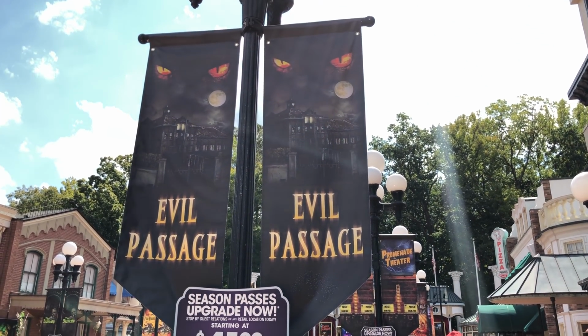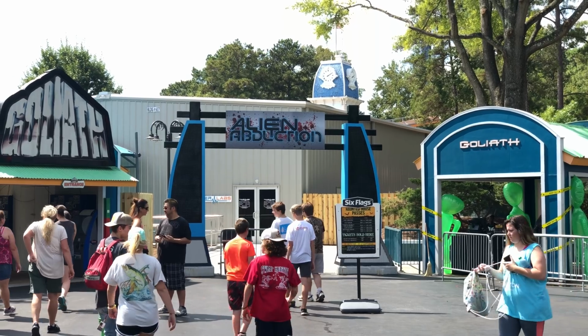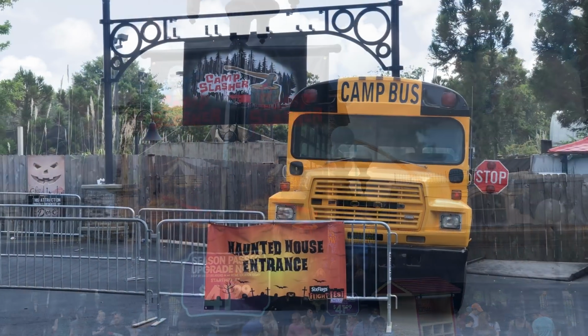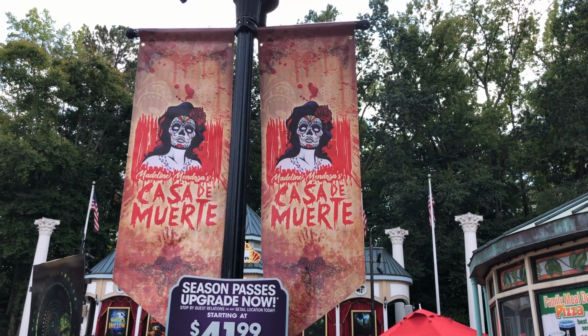So just to give a rundown of the haunted attractions, there's one called Evil Passage. This dark corridor leads to a modest room that holds a wicked secret. In the Sunken Place, your screams go unheard. In Alien Abduction, it's an all-new 6,000 square foot facility where evil aliens are living, working, and breeding. In Camp Slasher, Burn Camp, better known as Camp Slasher, is open this Halloween, and campers will get lessons in dissection that you will never forget. In Madeline Mendoza's Casa de la Muerte, do you dare follow the trail of gore to uncover the mysteries of the blood-stained bride?